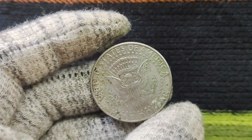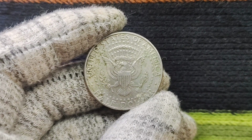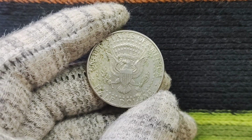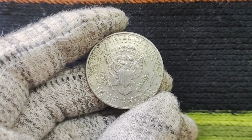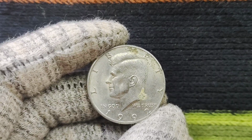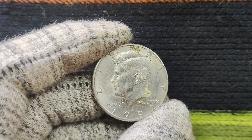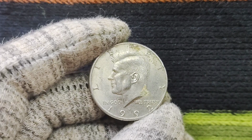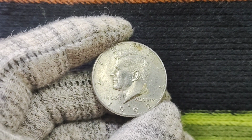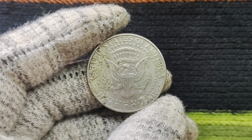What makes this coin so valuable? It all boils down to a minting error. In 1992, the U.S. Mint produced Kennedy half-dollars with two different finishes: business strikes for circulation and proof strikes for collectors. Proof coins are made with a more polished finish and are struck multiple times to bring out intricate details. However, a few coins from the Denver Mint were accidentally struck with the proof die instead of the business strike die. This error resulted in what's known as the 1992 Close AM Kennedy half-dollar.